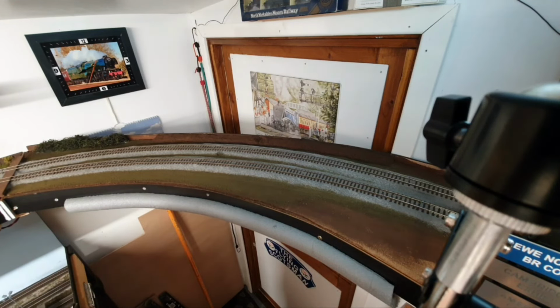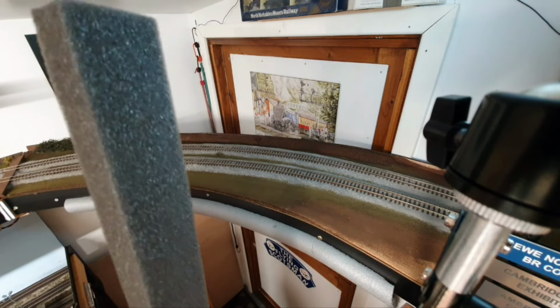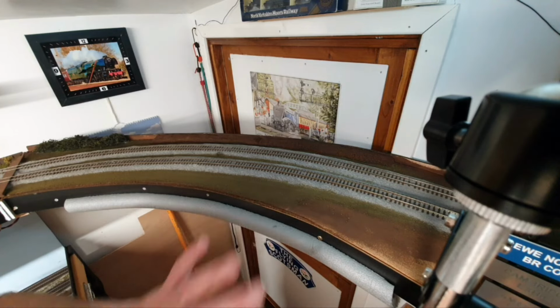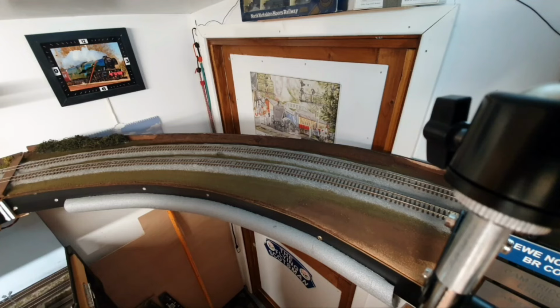So another little project that I didn't expect to do, but it's using up all the foam, or some of it should I say, from the storage boxes. So when that's finished, I'll do another video with all the scenery on. But yeah, coming along nicely, and might have this board finished within a few days.